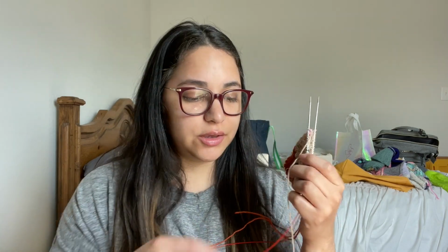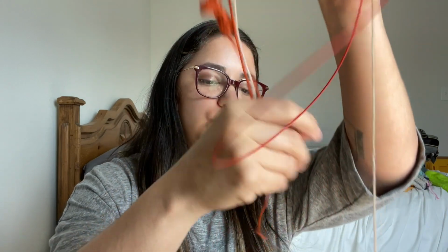But this is ready for the heel, so probably this upcoming week I'll at least do the heel flap. That will make that the official goal, to do the heel flap this week. Maybe today, who knows? But at least sometime in this upcoming week.